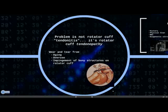I want to also stress that when one talks about rotator cuff disease, the term rotator cuff tendonitis is probably not the proper term. The proper term is rotator cuff tendinopathy, because we're talking about wear and tear from aging, overuse, as well as impingement of bony structures on the rotator cuff.